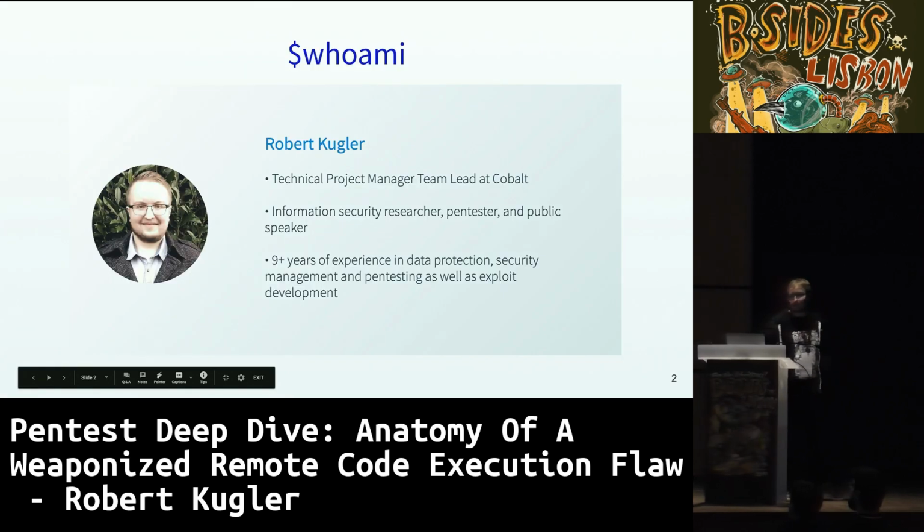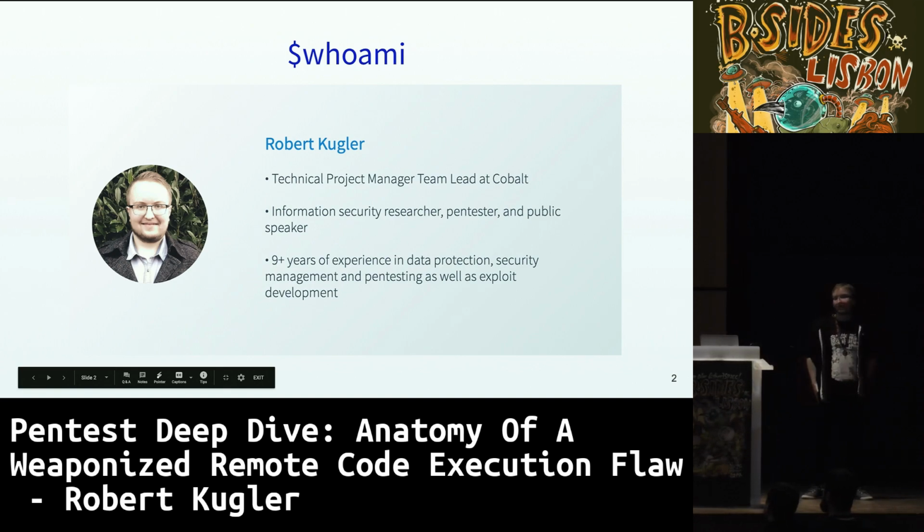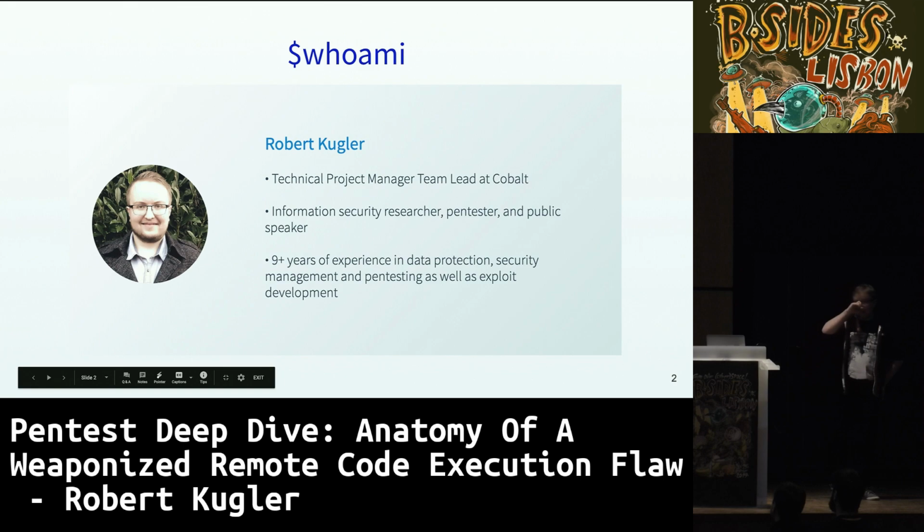And just to tell you a little bit about me. I'm a technical project manager, team lead at Cobalt. We are a pen testing as a service company. So we are doing pen tests using a freelancer network of around 270 pen testers, and I'm one of them. In my free time, I'm doing pen testing. In my day-to-day, I'm leading the operations department. And I'm also an information security researcher, a pen tester, and a public speaker. I'm usually speaking at InfoSec conferences, sharing my research. And I have around 9 years of experience in information security.